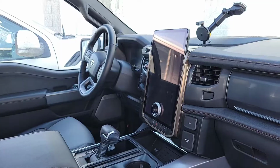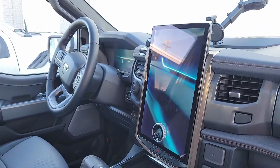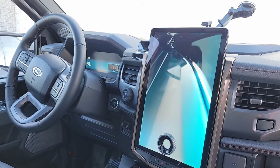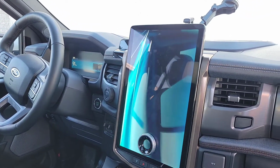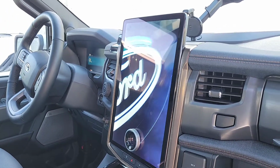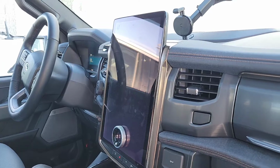You've got all sorts of ideas. Yeah, you've got charging for your phone, wireless charging. You've got the wired charging. So wired charging always is faster. And you've just got an incredible cabin. Of course, we know with Ford, they're giving you a huge cabin. This Super Crew cabin, tons of space.